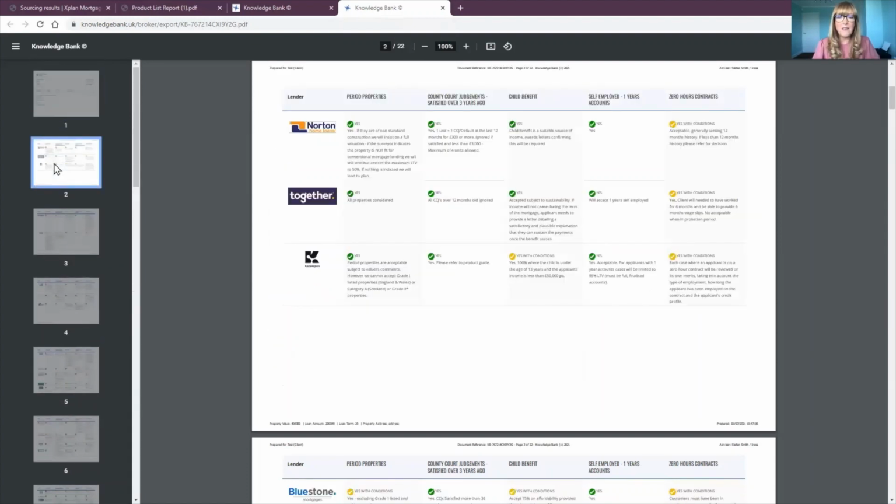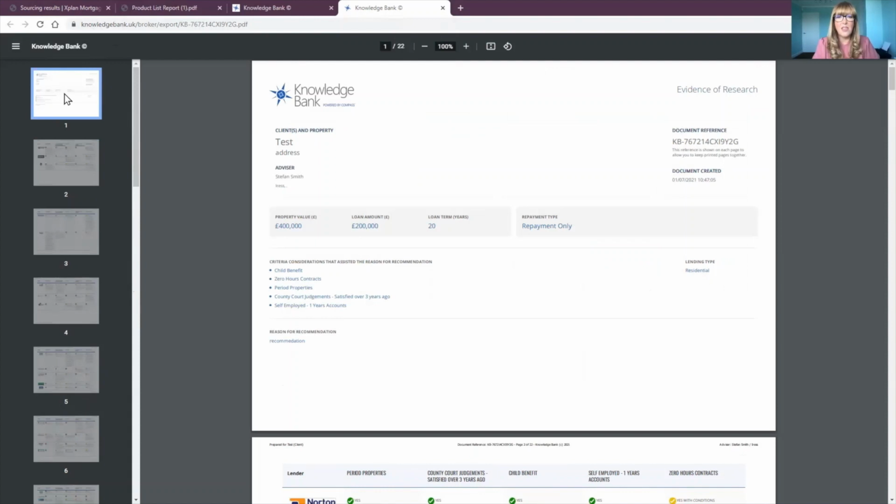So the power of having your product sourcing results overlaid with the criteria search results, from a compliance perspective, is bolt and braces, because you're able to say, on this day, at this time, this is what these lenders said their criteria was. And that's why we went with this product and this lender, and it just tells the full story. So I think that is something that's really, really powerful. And you can certainly never be in trouble for having too much evidence on a compliance file.